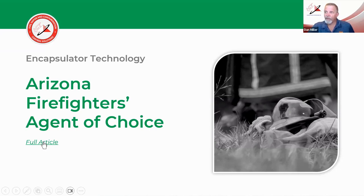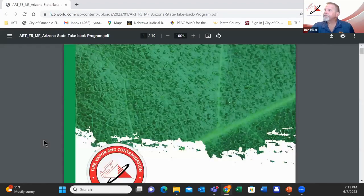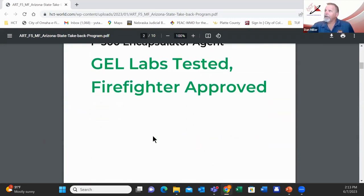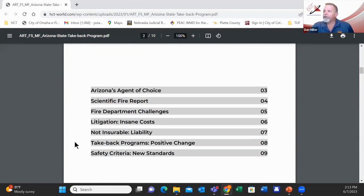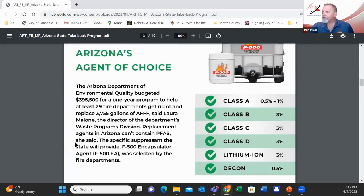So I'm going to look here at another GIS website. Oh, this one's an article. Gel Labs has done testing for us on our agent to make sure it's fluorine free. Again, this was Arizona firefighters' choice. One of the big reasons they chose it is because it's a versatile agent, works on all these classes of fire and lithium ion batteries.